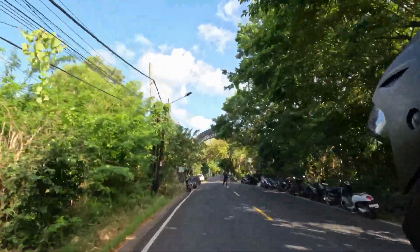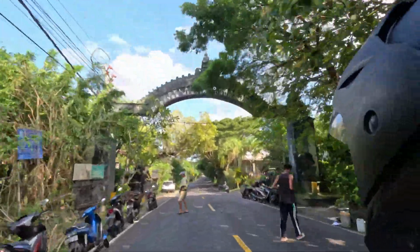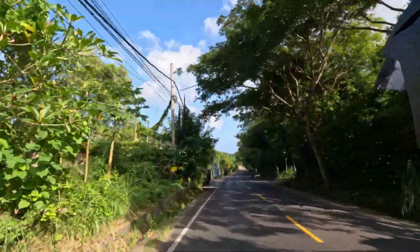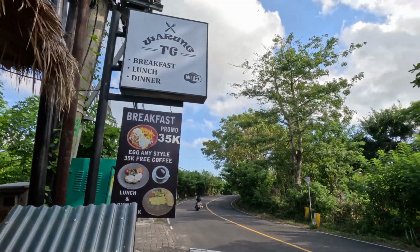Once we got the scooter, we hopped on it immediately and went to go try to find some breakfast. So we went to what is called a warung here, and that is basically a food stall or a restaurant that sells food. And we got some breakfast.